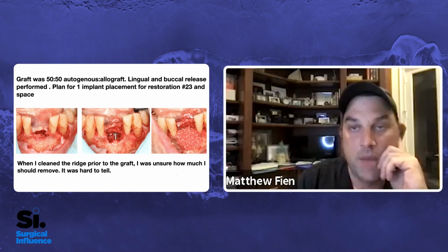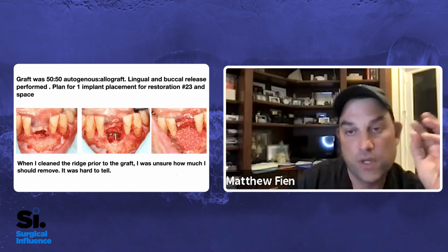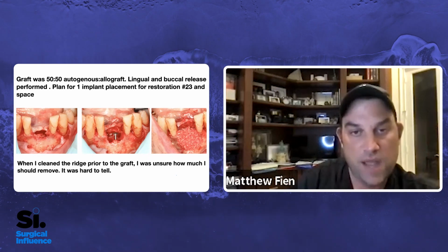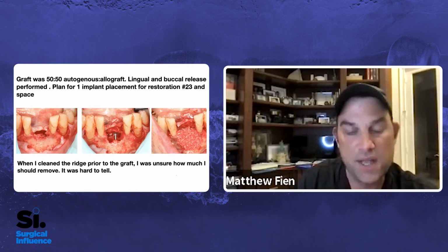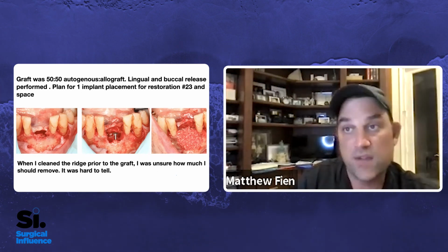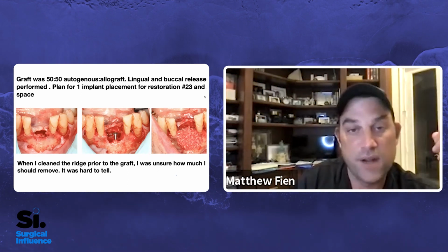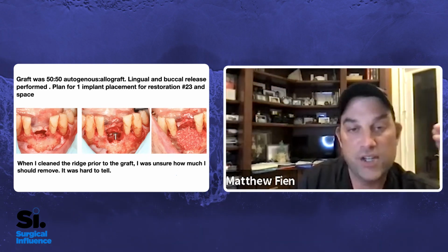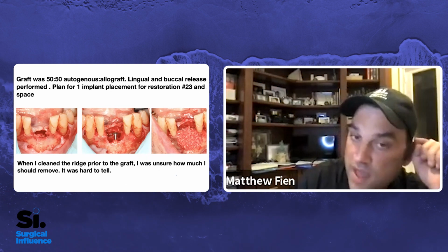And what you see here, which is really the question that was asked by the doctor, is how much hard tissue, soft tissue am I degranulating? And the truth is it depends on the case. Every single case is going to be different. And it is a good time to use very good magnification, good loops. You really want to remove any soft tissue remnants.